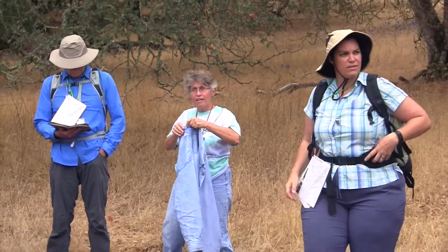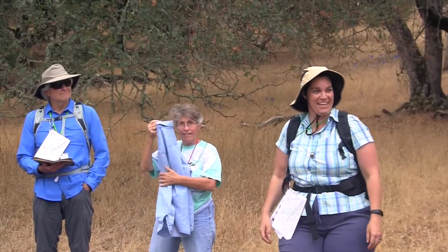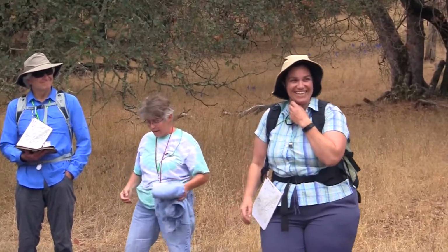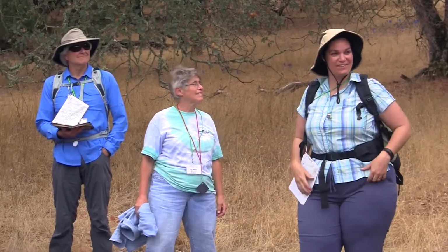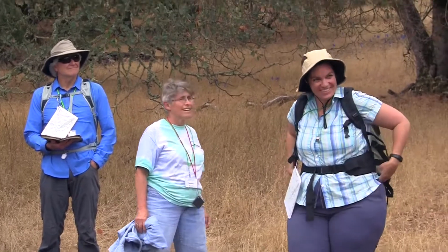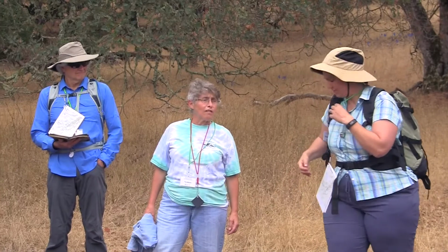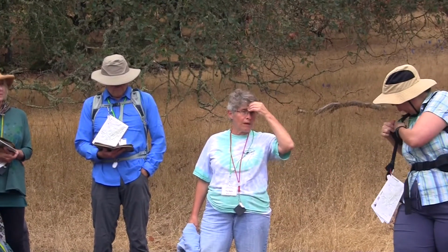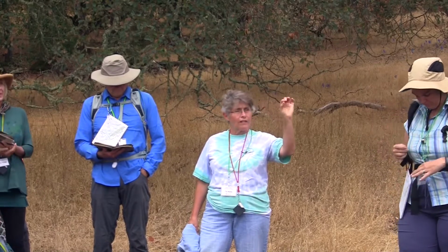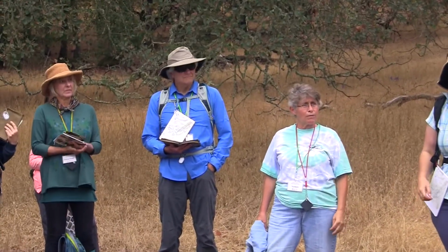And what would you maybe call something like that? Some sort of little burrowing thing. That's perfectly acceptable. Leaf miner is another word that is used. Any other Oregon oak observations? A couple of different types of bird activity. There was an acorn woodpecker, it looked like, bigger holes, and then some little tiny holes. So a flicker maybe, I'm not sure.